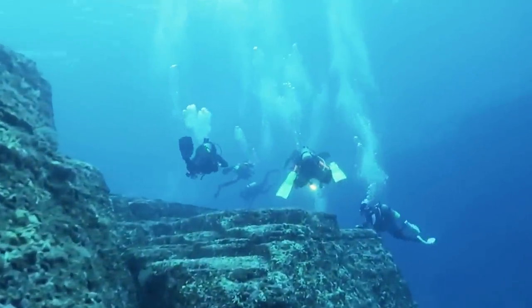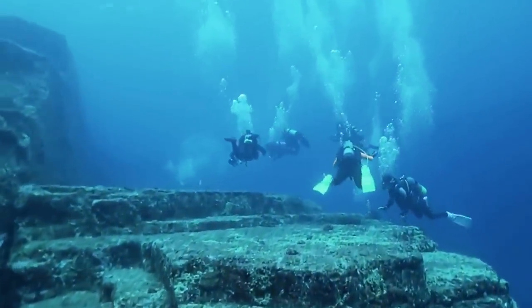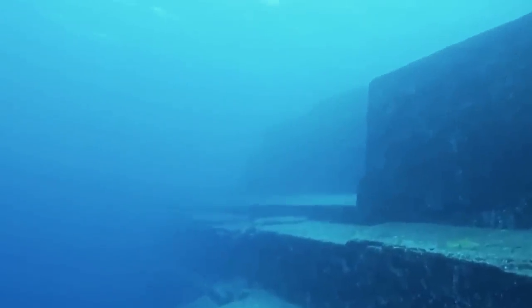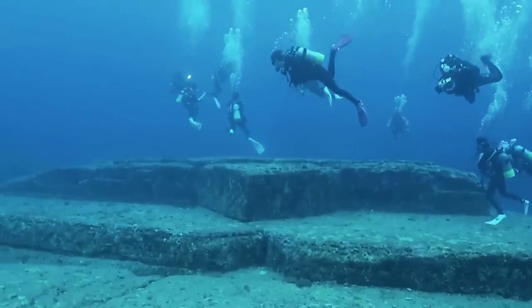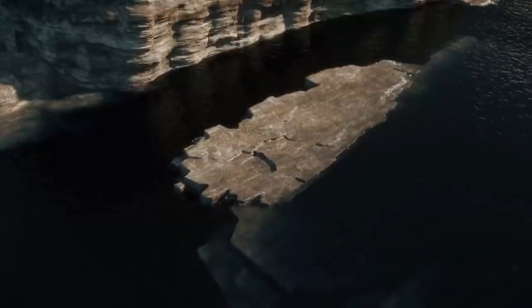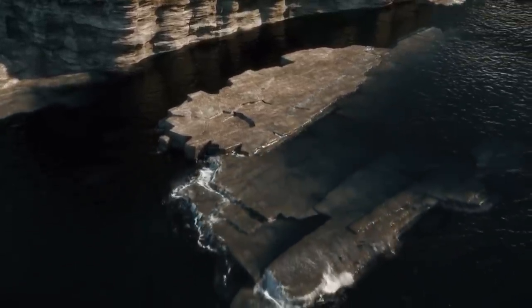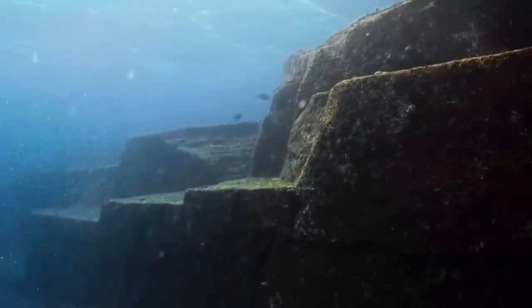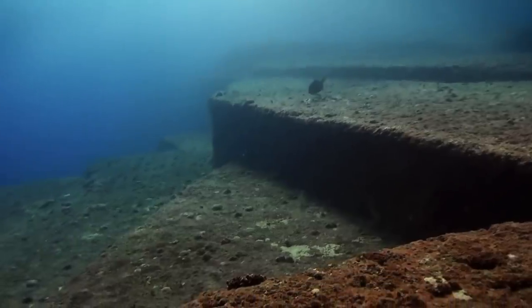Off the coast of Yonaguni, Japan, an underwater pyramid known as the Yonaguni Monument can be found. It's believed to be the remains of an ancient sunken city and has been the subject of much speculation and debate since it was discovered in 1987. It's a complex structure consisting of the main platform with several terraces, each with a staircase leading to the next level. There are several other structures nearby, including a rectangular stone monolith and a large stone arch.